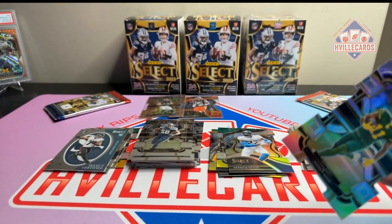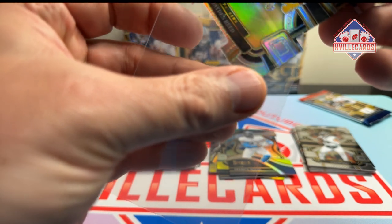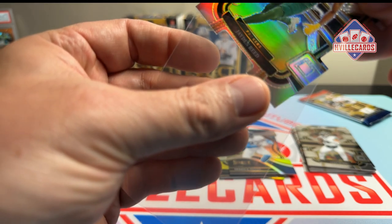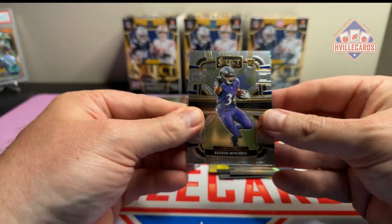Maybe I can't. Come on. Yep, that one fell to the floor. We'll get a new one. All right, we'll start from this side. Go in there. There we go. I don't know why that's so difficult. Two packs remaining in this box.